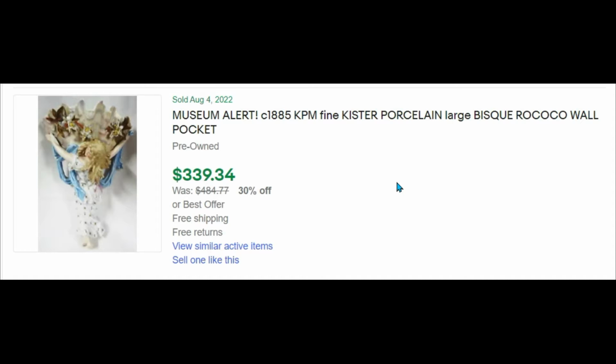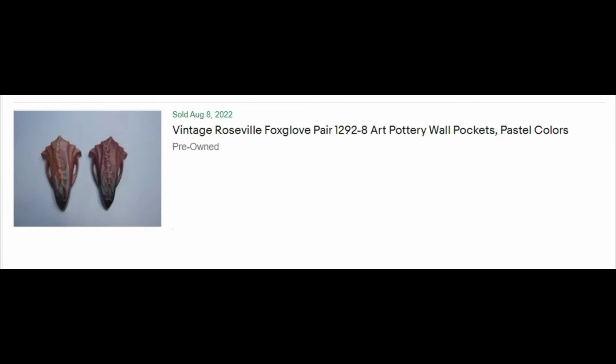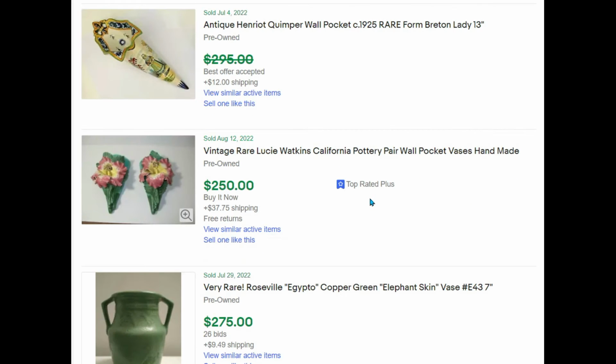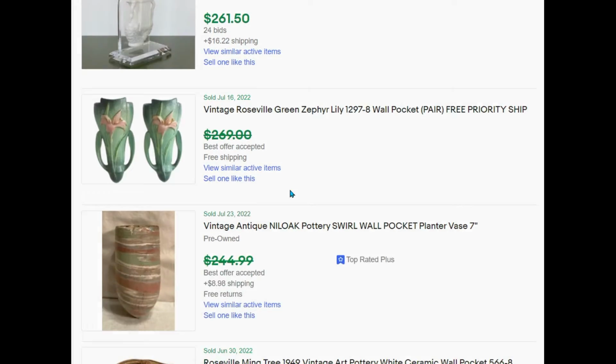And here is a Kister porcelain bisque rococo wall pocket sold for $339. A Murano Venetian glass cobalt blue $249. Roseville pottery, an offer of $295. Two Roseville foxglove pair for $299. I'm just going to jump down here to this vintage rare Lucy Watkins California pottery. I often find California pottery. Two of these sold for $250. So yes, wall pockets can have some value. So add them to your BOLO list.